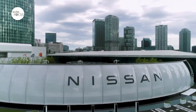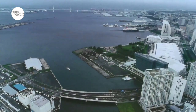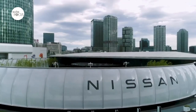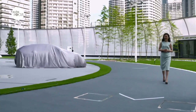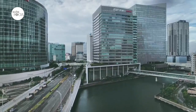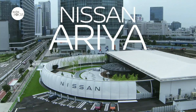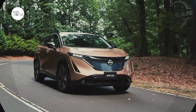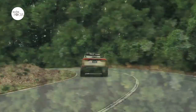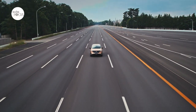Brand new Nissan Pavilion, a 5-minute walk from the headquarters of Nissan Motor Company Limited in Yokohama, Japan. The Pavilion is where Nissan showcases its vision for the future of mobility and its latest cars, and the venue for the world premiere of the Ariya, Nissan's first all-electric crossover. As the Ariya is rolled out, the world sees a vehicle seemingly arriving from the future, a concept vehicle that has come to life and ready to be driven on urban streets and countryside roads.